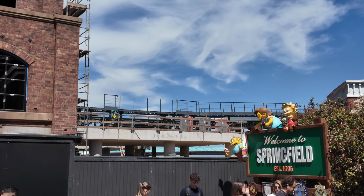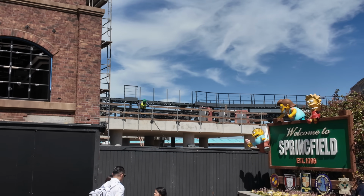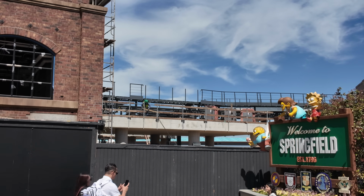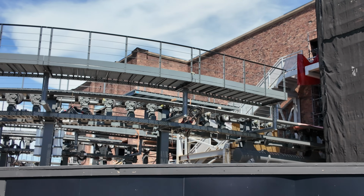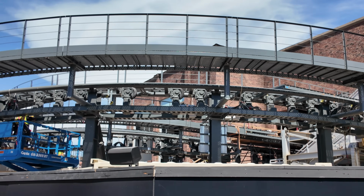There's also work happening on the launch out of the station. They're installing handrails on the catwalk. There's some electrical boxes down there. A lot of little things now that all the track is installed. And then a look at the turn into the station. Staircase still has some work to do. I'm sure it'll get themed somehow.